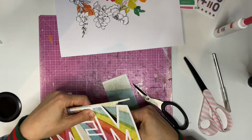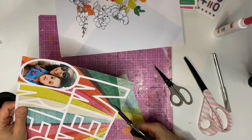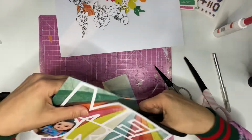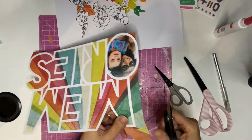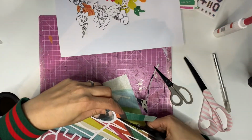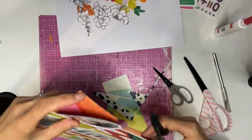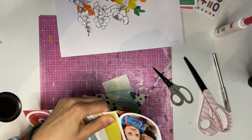I did place my photo down first. I wasn't sure because I knew it wasn't going to fit, and there's a little bit at the bottom of the O where there's a gap where the photo doesn't fit. I tried printing my photo at different sizes, but this was the best size. I even tried printing it without a border, but then it was too big. So what I'm going to do is deal with that little gap by covering it with embellishment.